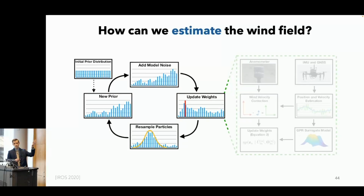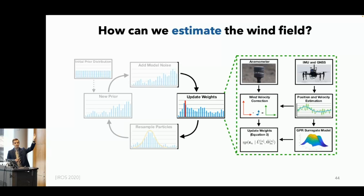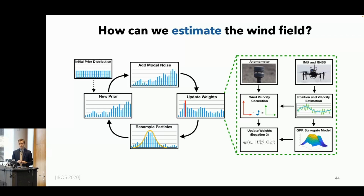On the left, you see the update loop of this particle filter. And on the right, you can see how we take these wind measurements and we use them to update the weights of this particle filter. And then we use a Gaussian process regression to use that as a surrogate model for these fluid dynamic simulations so we don't have to run them online.